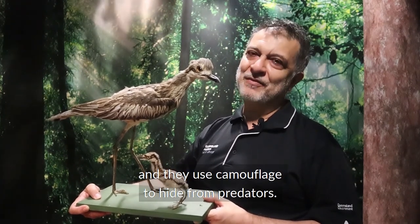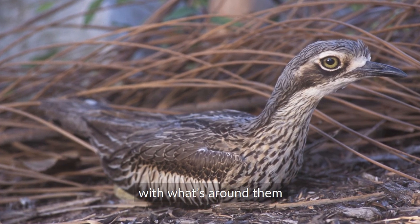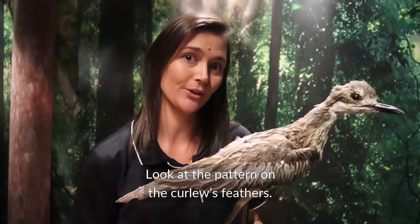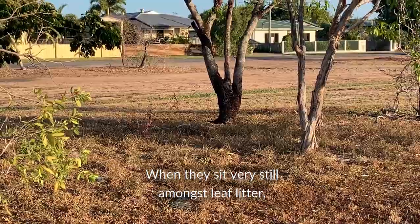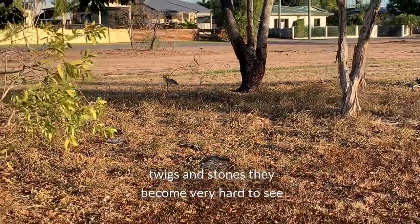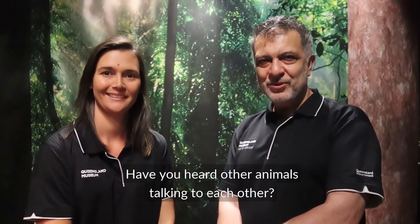Curlews live on the ground and they use camouflage to hide from predators. Do you know what camouflage is? Camouflage is when animals blend in with what's around them, so it's hard to see them. Look at the pattern on the curlew's feathers. When they sit very still amongst leaf litter, twigs and stones, they become very hard to see because they are camouflaged.